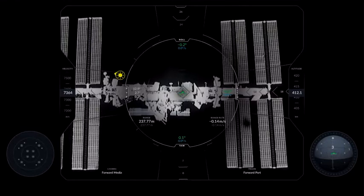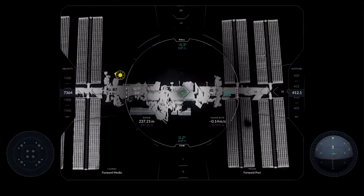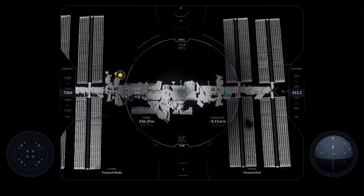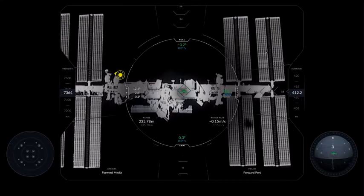But for now, we're just waiting for the go, no go for moving past waypoint one, which will be that commanded retreat. Again, the crew getting hands on with all the operations today. They're going to be commanding the vehicle to retreat.